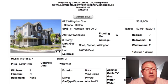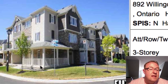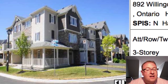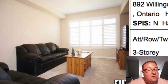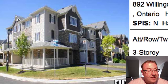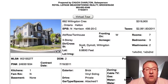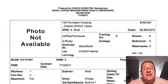Okay, so 892 Wellington ended up having 3 offers yesterday, so it's sold conditional, but I thought I'd just quickly profile it. What's nice about this, usually the Sumacs don't have this sort of wraparound balcony. I think it's terrific. And it's got the backsplash, there's nice neutral colors, California shutters here. That's a main floor office, so this model is a good one, and there's 3 bedrooms in there. None of them feel really small. Overall, very good pick, 319.9. I'm sure someone got a good house last night.